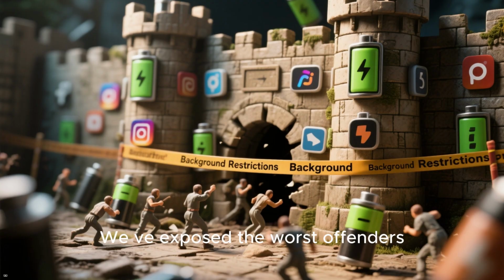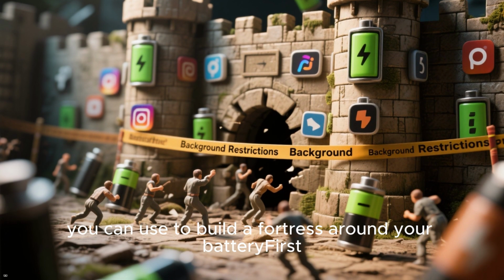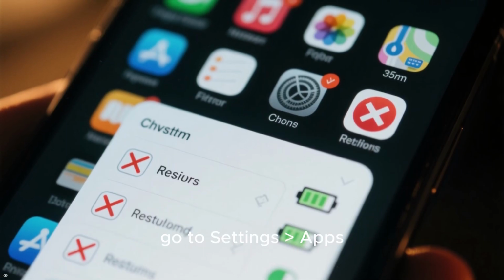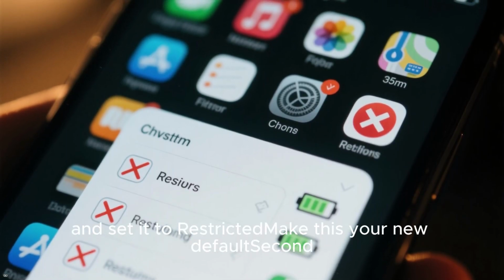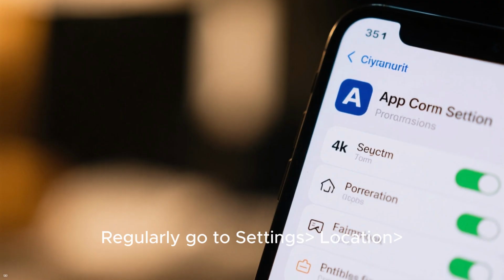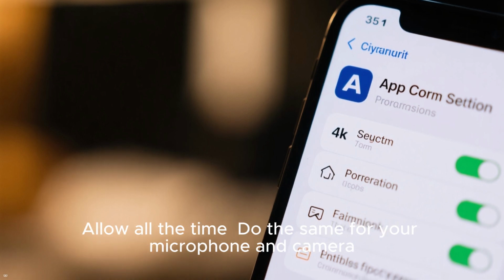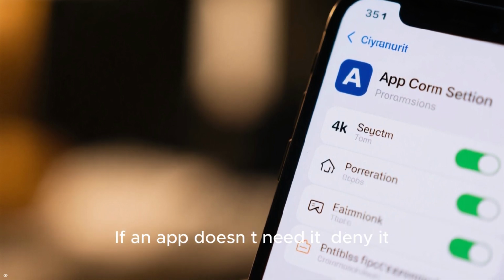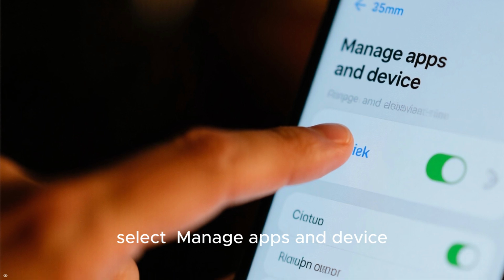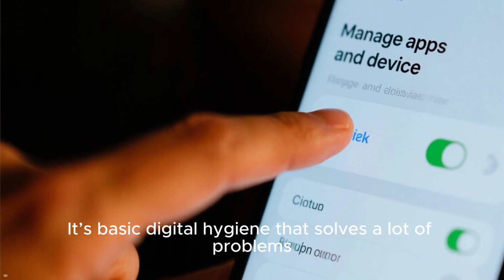9. The ultimate fixes. Taking back control. We've exposed the worst offenders, but let's wrap up with the universal strategies you can use to build a fortress around your battery. For any app that you don't need instant notifications from, go to Settings greater than Apps. Select the app, tap Battery, and set it to Restricted. Regularly go to Settings, Location, App Permissions, and make sure as few apps as possible are set to allow all the time. Third, keep your apps updated. Select Manage Apps and Device, and install all available updates. It's basic digital hygiene that solves a lot of problems.